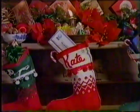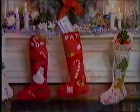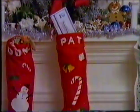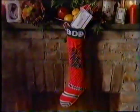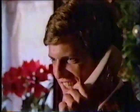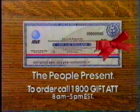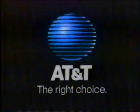Mom, guess what I found in my sock? I'm using it now. Give someone you love a warm conversation with someone they love. Sure, the baby said cookie, but can she say grandma? Give an AT&T long-distance gift certificate. It's the perfect gift for people who need people. Sue, it's Bob. Just thought I'd call to say hello. The People Present. Available in $25 gift packs, 5 $5 certificates. AT&T. The right choice.